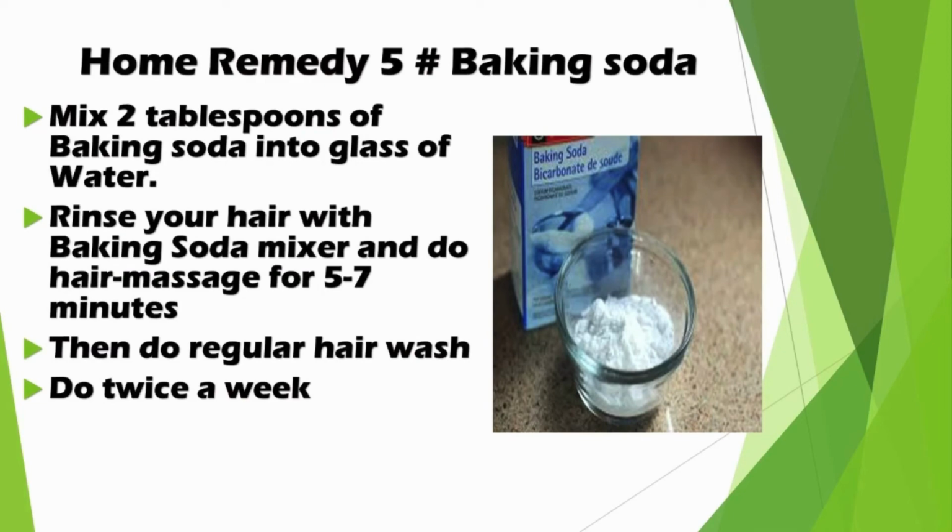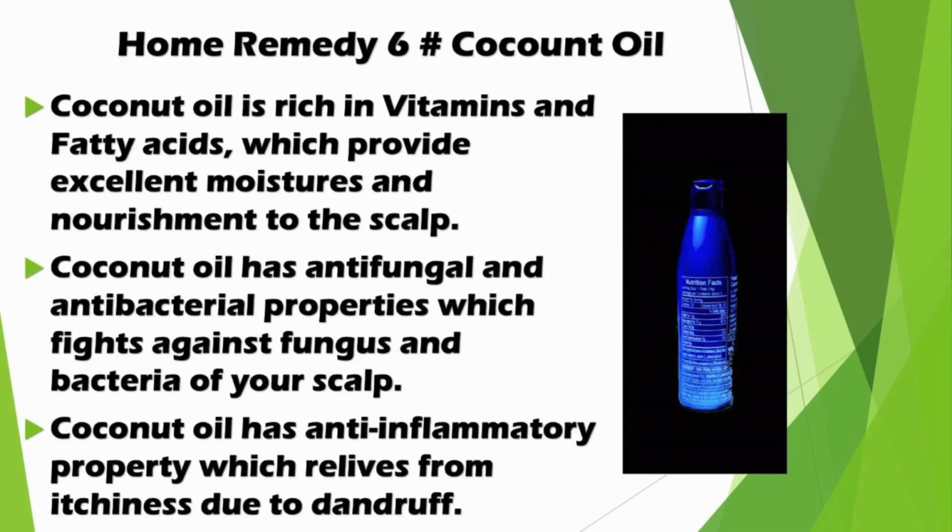So, how to use baking soda to clear dandruff? Mix 2 tablespoons of baking soda into a glass of water. Rinse your hair with the baking soda mixture and massage your hair for 5 to 7 minutes. Then do a regular hair wash. Do this twice a week.